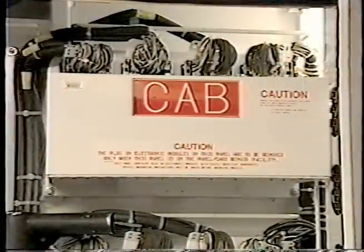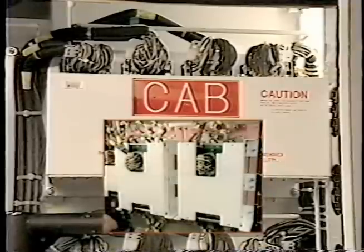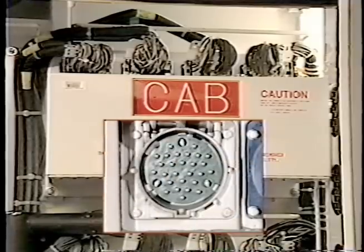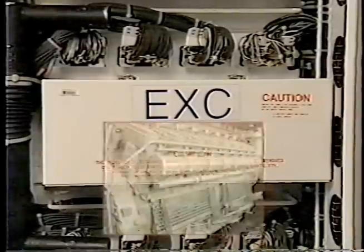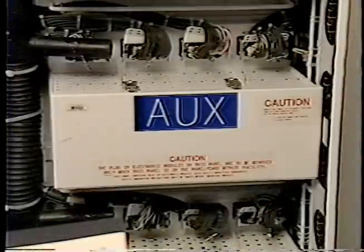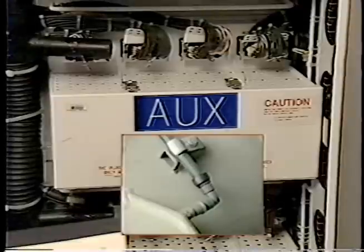The cab controller is the master processor. Its outputs are based on requests from the engineer, other onboard controllers, and the train line. X receives information from the cab controller. It also controls diesel engine loading while it monitors onboard generators and motors. The aux controller receives inputs from HEP, X, and onboard sensors for use in controlling auxiliary systems.